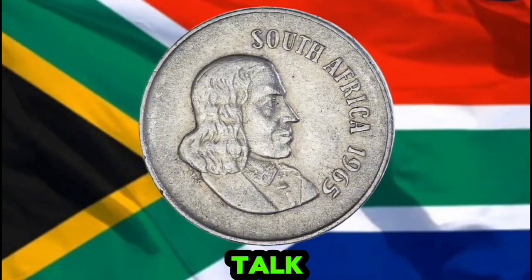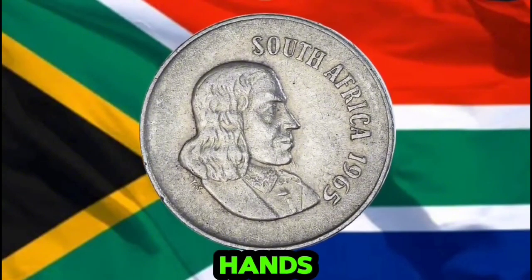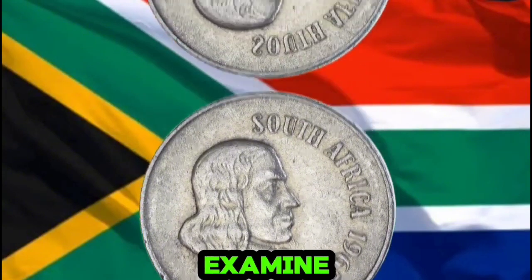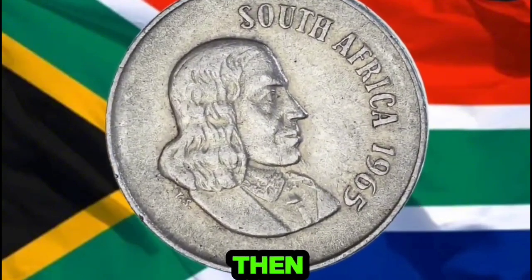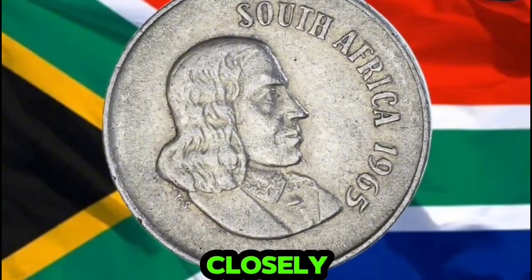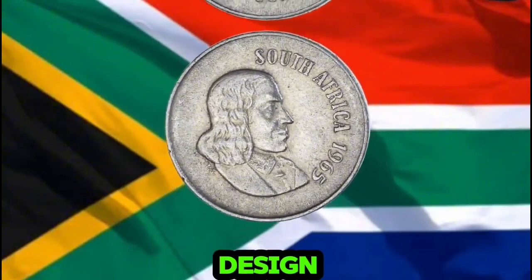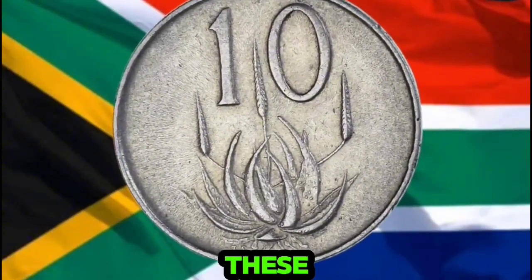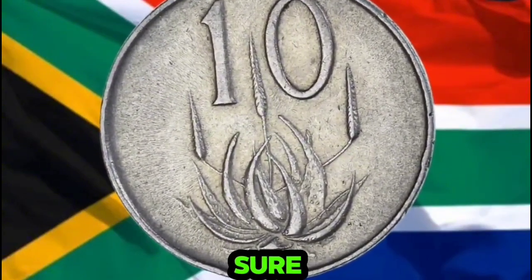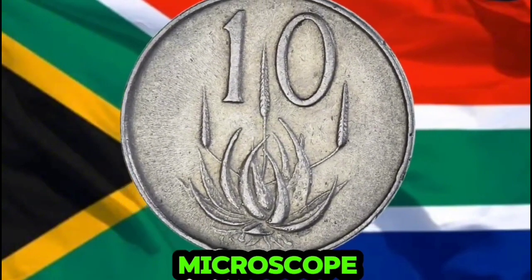Now, let's talk about how you can identify whether you have a valuable coin on your hands. First off, examine the date. Look for a 1965 coin. Then, check the features of the coin closely. You want to look for any doubling in the numbers or the design, which could indicate a double die error. Sometimes, these errors can be subtle, so make sure you look carefully. Use a magnifying glass or a coin microscope if you can.